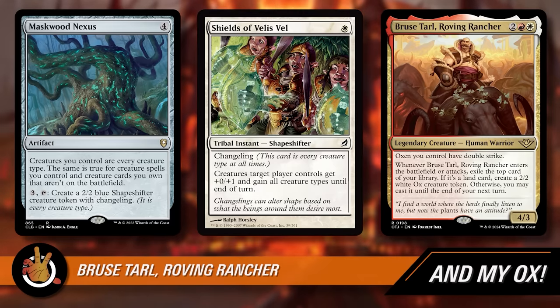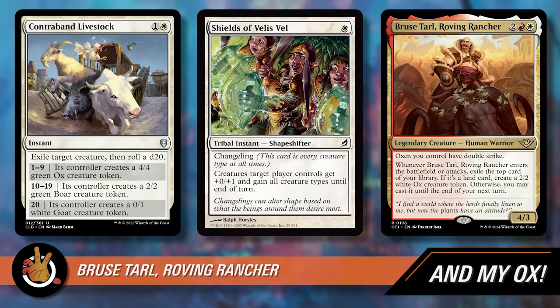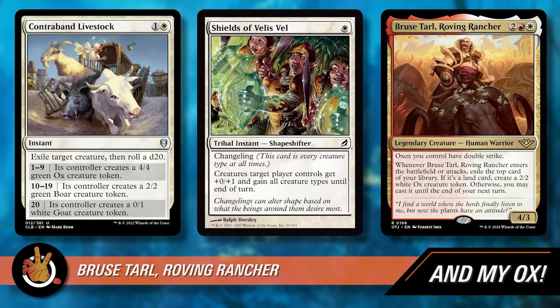All right. Pretty fun. Okay, well, let's talk about some thematic cards. Gotta. If you're building this deck, you're putting in Contraband Livestock. Yeah. You exile a creature, then you roll a d20, 1 through 9. The controller makes a 4/4 green ox creature token. So you could do this to your own stuff, notably. 10 through 19, the controller makes a green boar. Oh, no. And then 20, it makes a 0/1 white goat. Yeah. So you're actually just hoping for like a 48, 49% chance to get an ox.